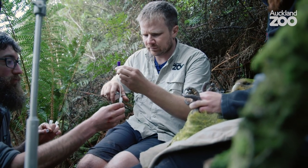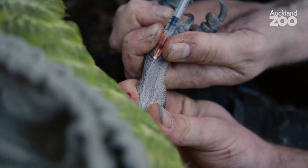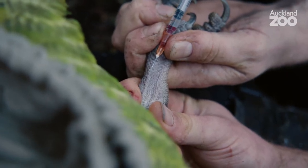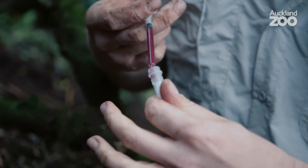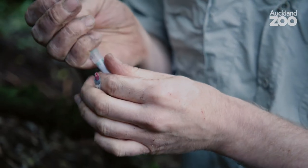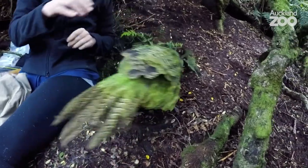Interestingly, the main food that they feed their chicks in the breeding season is called rimu, and the fruit from the rimu tree seems very, very high in vitamin D. So it's important we understand what normal is, and crucially, as we feed these birds some supplementary food in the breeding seasons, it's really important we understand what their requirements are so we can make sure the supplementary food is as balanced as it needs to be.